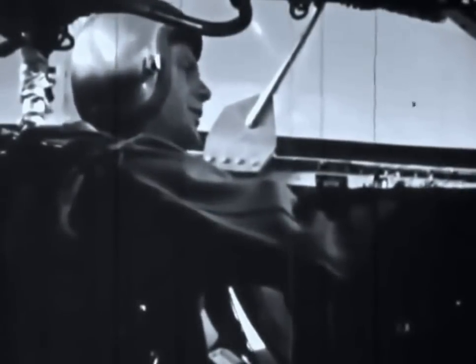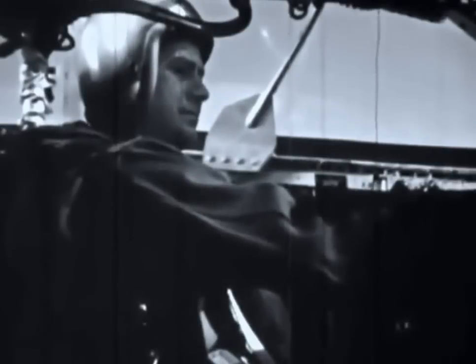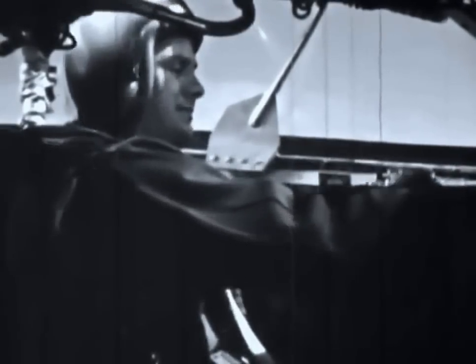Hello, Tower. This is Air Force 2367, ready for takeoff. Over. Air Force 2367, this is the Tower. Clear for takeoff. 2367, roger.